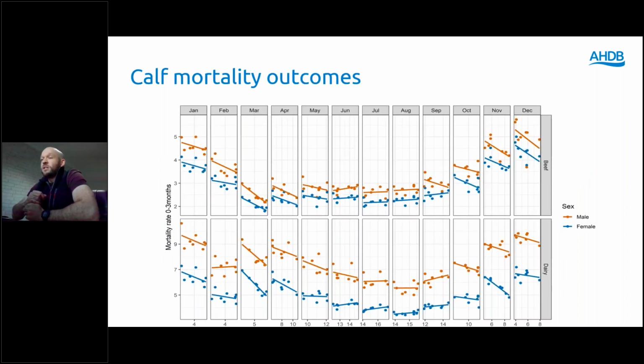Go on to the next slide. There's quite a lot of information in this graph, but it's nice to show some of the patterns we found. You can see the mortality rate for calves on the y-axis. The first difference to focus on is between the two colours, which are male and female. Across all of the months, left to right, and for both beef calves at the top and dairy calves at the bottom, male calves were more likely to die on farm. They had a higher mortality rate than female calves.